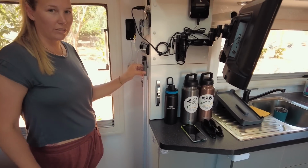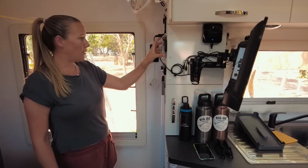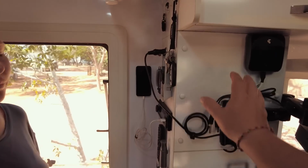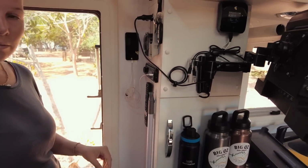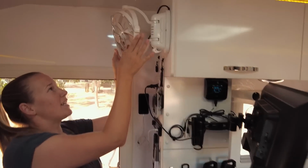We can be on the worst of worst corrugated roads, and it still stays there the whole time. The remote as well. Anything that's basically stuck on a wall, like these ones, all has the same setup. So the other thing up here that we've got is our Sirocco fans.